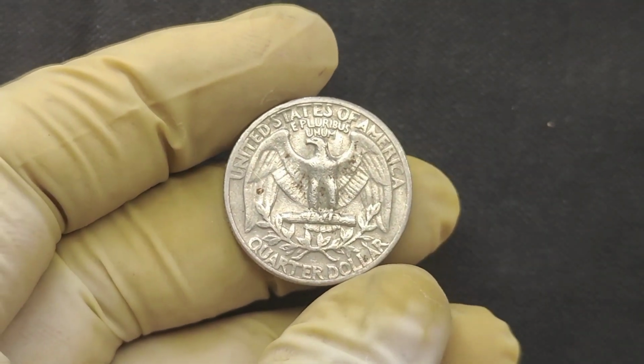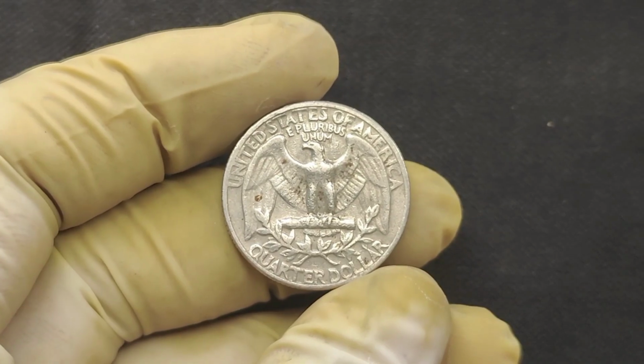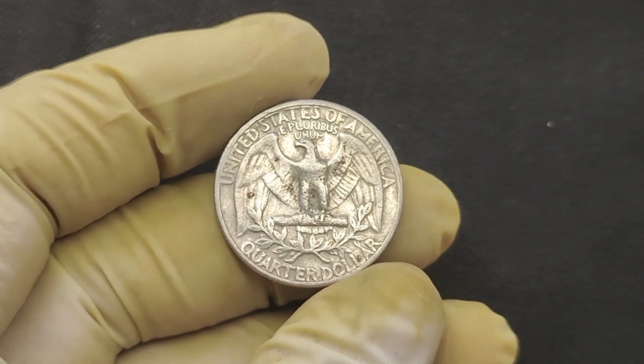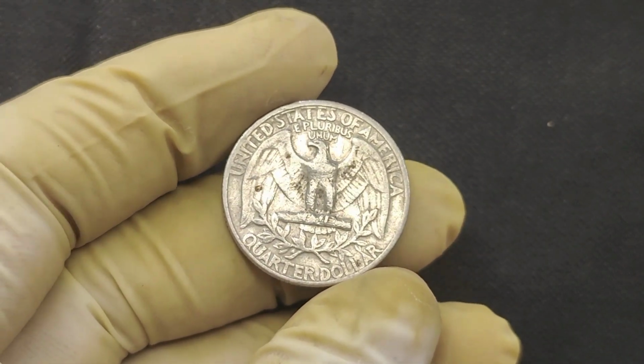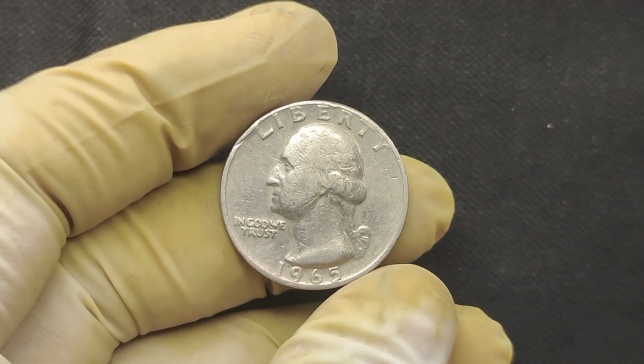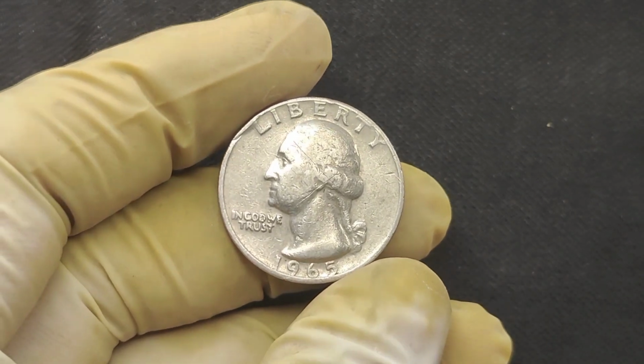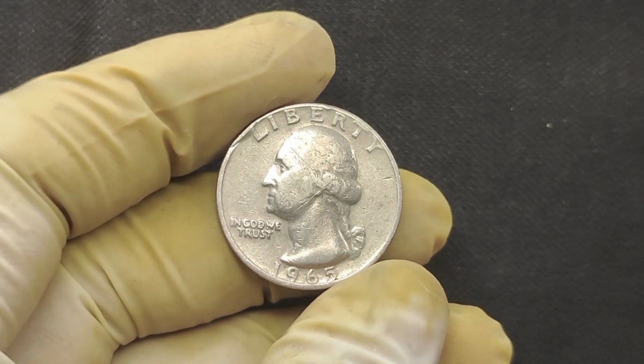In conclusion, the 1965 Washington quarter represents a fascinating chapter in the history of U.S. coinage. While most of these quarters are worth only their face value, the error-struck silver versions have become some of the most sought-after coins in the world, with values reaching up to $1.2 million.